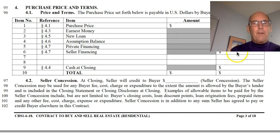If there's private financing or seller financing, those would go in here. Your new loan, let's say in this example, would be $250,000 on a $300,000 offer. So you'd have to come up with $50,000. Your earnest money is $3,000, so cash at closing, this will automatically fill in and say $47,000. So both sides will come to the $300,000. So those will all need to balance there.